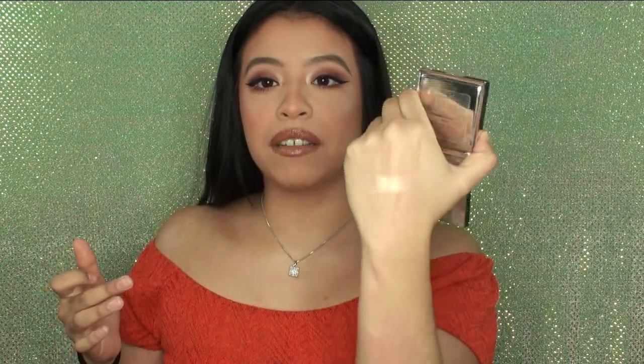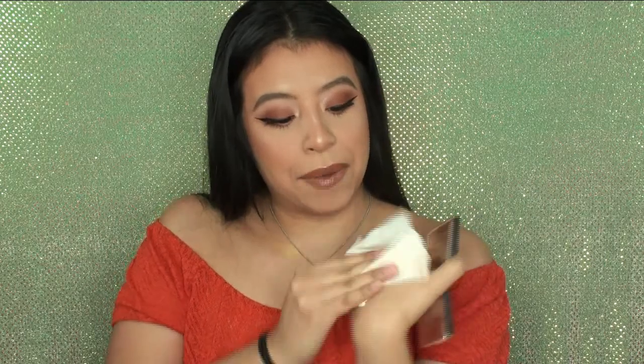Like, right off. Look at that. Look at that. I'm going to swatch it on my hand just so you guys can see. Oh my god, Jouer just has the most beautiful highlights, but this one is definitely my favorite one. And if you don't have a Jouer highlight, I really do suggest, if you want to splurge on a high-end highlighter, I really do recommend it.